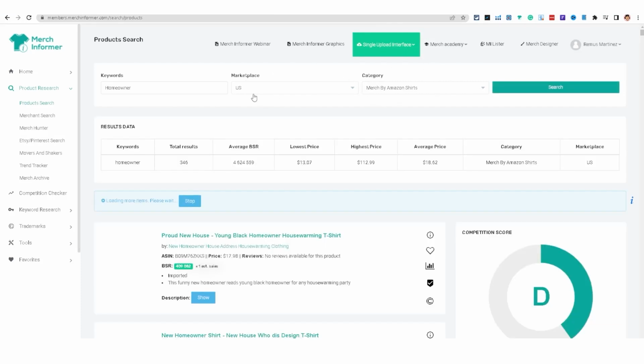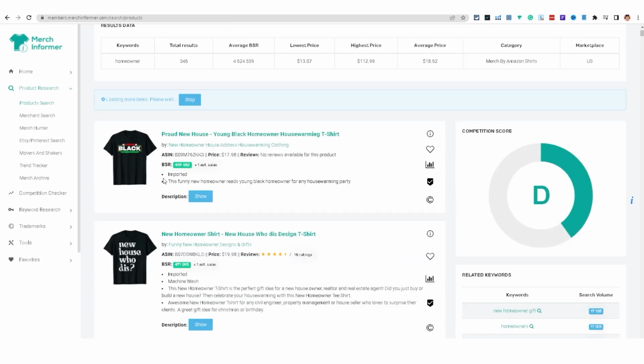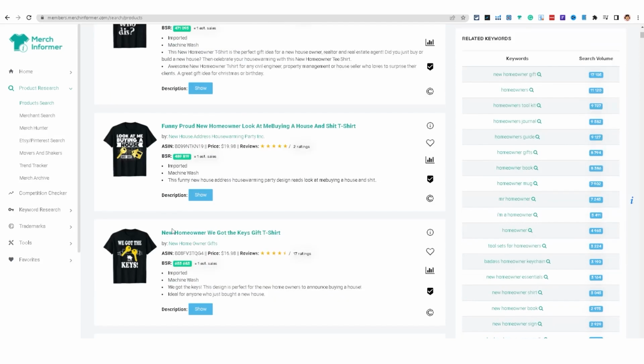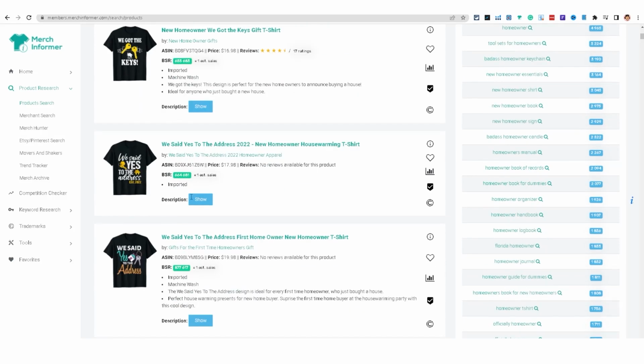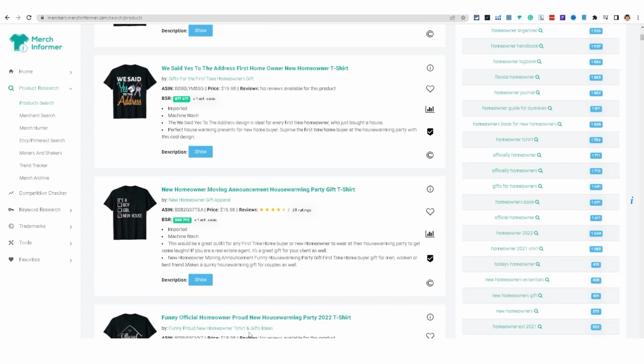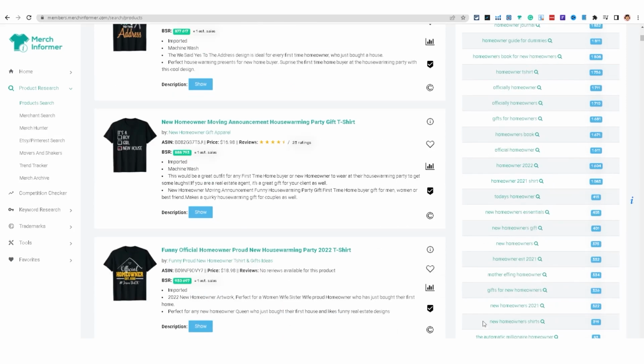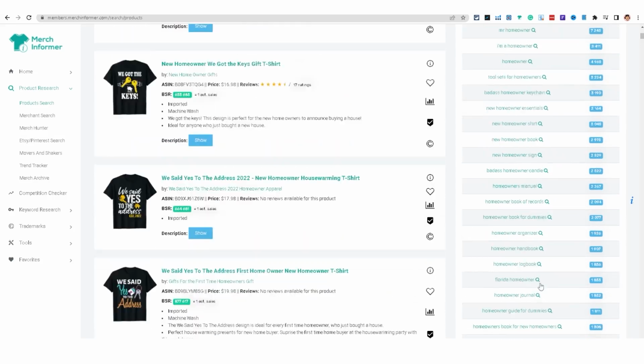So it's loading and it's going to give us young black homeowner, new house. Look at me buying a house. And yeah, got the keys. There goes the shirt that we just found right now. We said yes to the address. It's a boy, girl, new house, check. That's cool. So you get the point and see how powerful this tool is, and it helps with keyword research too.